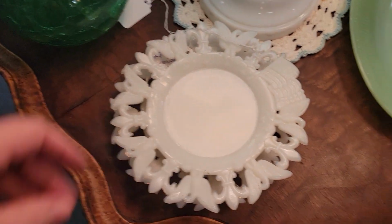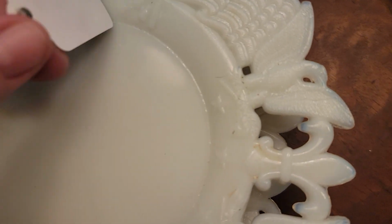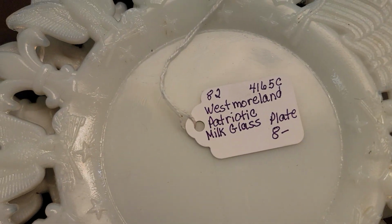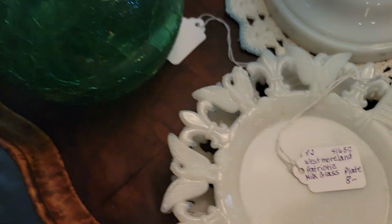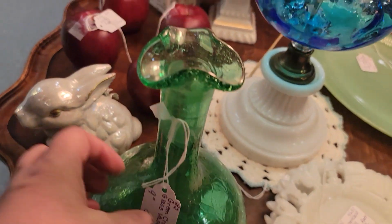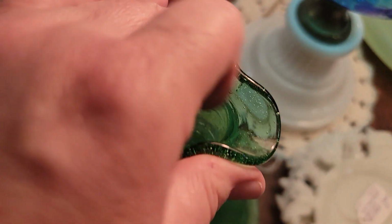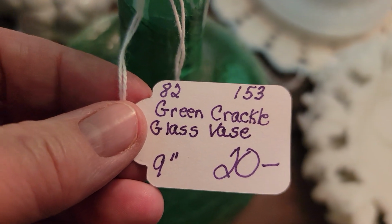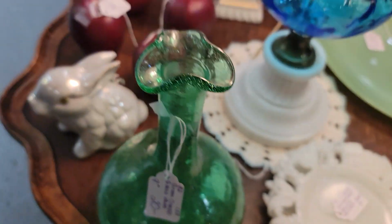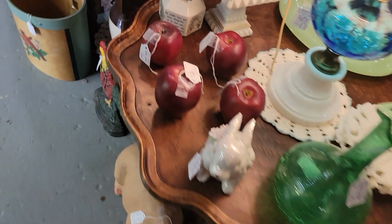Milk glass plates, very patriotic, with an eagle and that on it. They are from Westmoreland, $6.40. They are the same. Both plates are the same. Nice green crackle. I'm going to say decanter, and the stopper is missing because it has a little distress there from having had a stopper in there. $16 for that, for having most likely had a stopper in there, that rough spot.